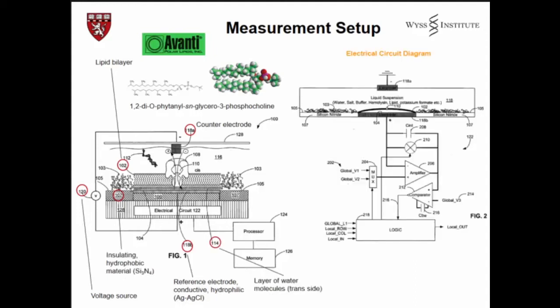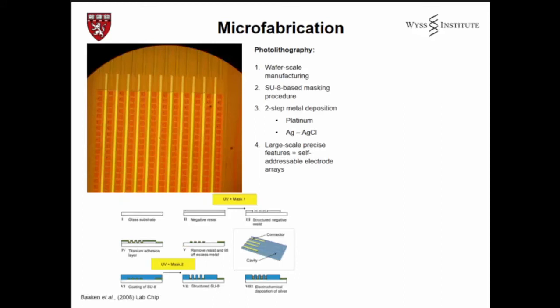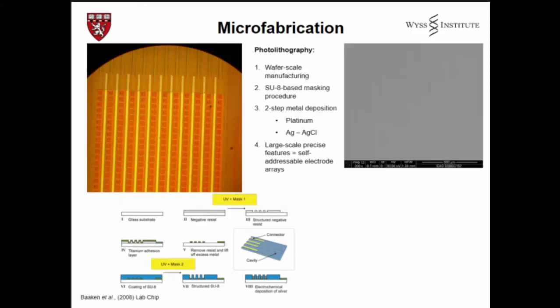And this is how the circuit looks. So this is a patch clamp amplifier. So the signal will be amplified and compared to a set value. And essentially what we're gaining here is picoamp scale responses, as something, a polymerase, is blocking the electrolyte flow. So microfabrication will be carried out with basic photolithography.